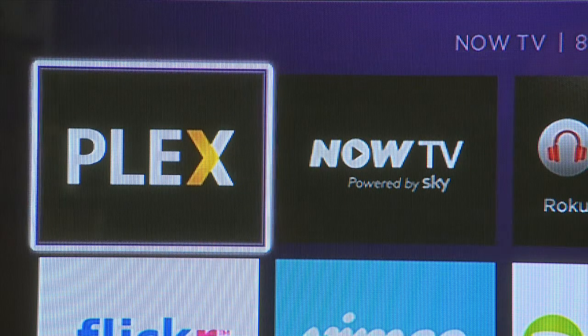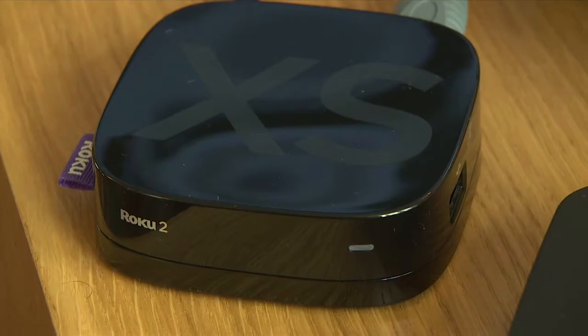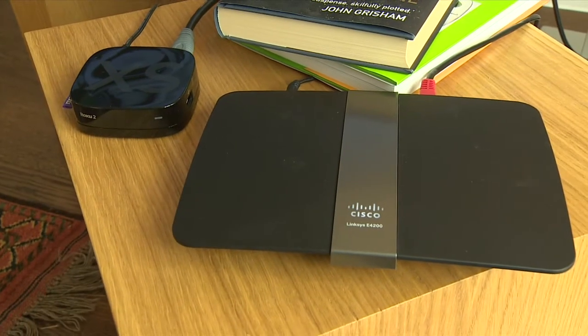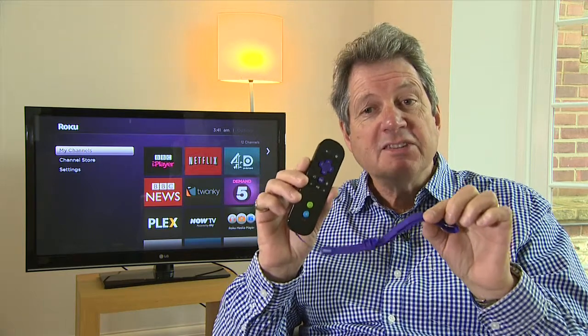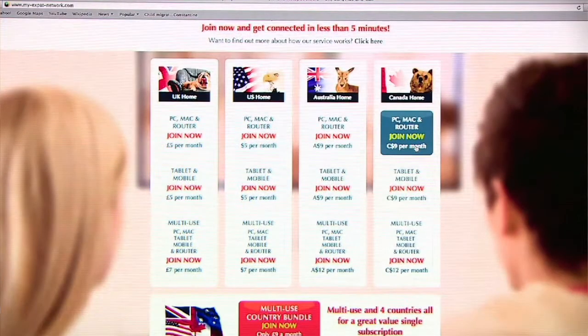These Roku apps allow you to use your computer and tablet as a server to beam content from these devices directly to your Roku box and on your TV screen. Combining the Sabai VPN router with a Roku box means you can watch programs directly on the TV without the need for cables. But best of all, Roku comes with its own remote control, so you never even need to leave the armchair. So, if you're looking for a great alternative to satellite TV, this is it.